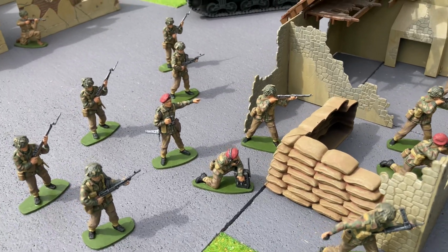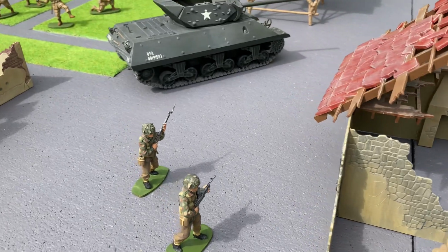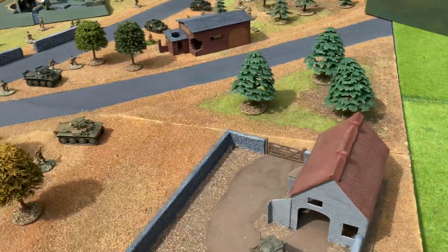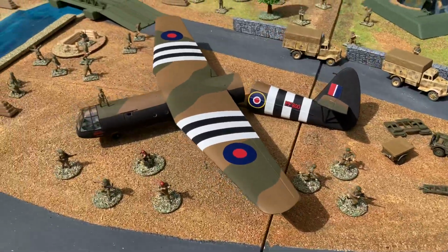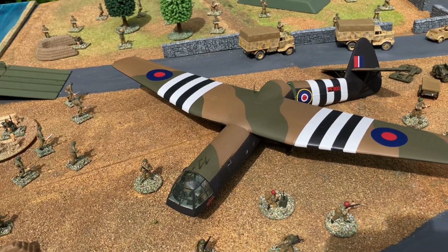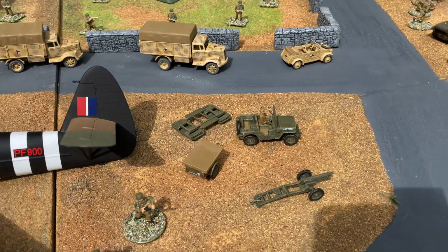The British also developed two gliders for landing airborne soldiers and the equipment. The Horsa could carry 25 soldiers, and it could also carry a jeep or a 6-pounder gun.